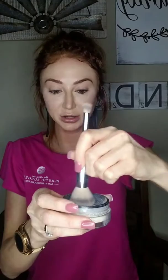Okay, so let's do this. Setting powder. I'm just taking the dual foundation brush. What I'm gonna do is make sure before you set there's no creases. So remember, anybody over 30, you got creases, girl. You got them creases. Okay, all right. So I'm just packing on quite a bit right there, just so we can let it set.